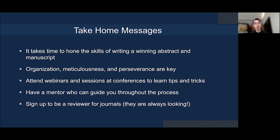Sign up to be a reviewer for journals. One of the best ways to understand this process is to be a reviewer yourself. You can be an early career person and still do this. And they're always looking for help. Reviewing other people's work actually helps you strengthen your writing as well, because you know what the pitfalls are. And if you have the opportunity to be on an editorial board, sign up for it. That means you earn your stripes and learn the process. It's very, very informative and educational for your own career development.